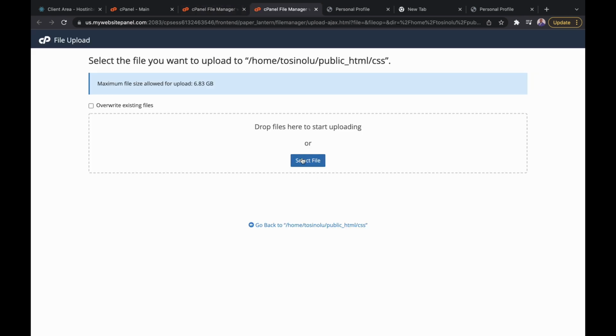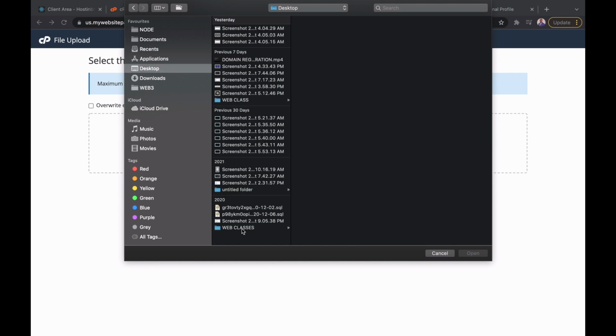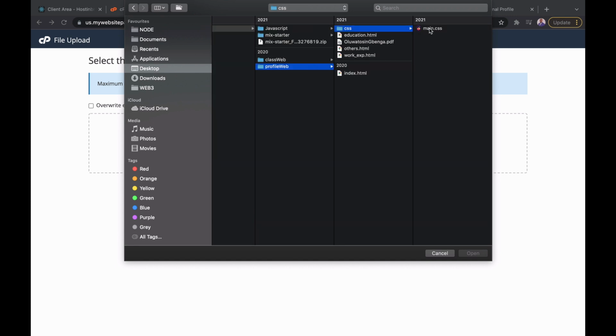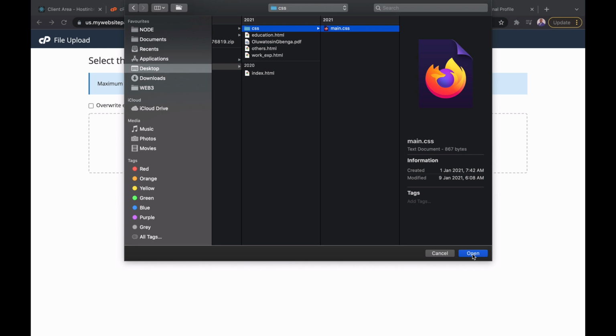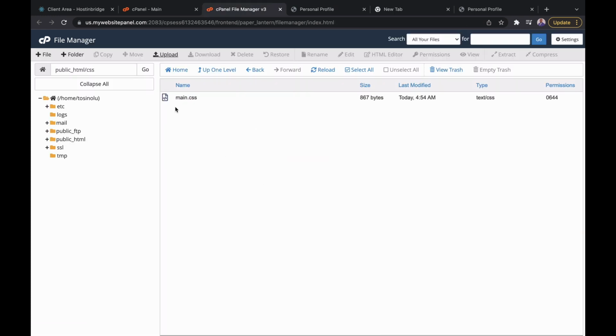So I'm going to click select, and I'm going to go back to my desktop, web classes. I think I saved it. It's inside HTML. I saved it with profile web. This is profile web. I will open the CSS file. I'll click main.css, then I'm going to click open. So automatically it's going to upload it. I'll go back. It's inside.